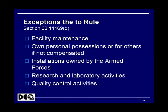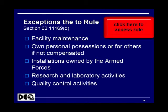Finally, the NESHAP does exempt certain coating activities from the requirements of the rule. If you think you meet one of these exemptions, you may want to read Section 63.11169, Paragraph D of the NESHAP.